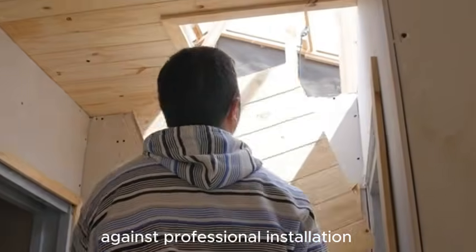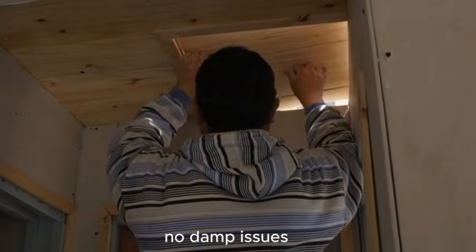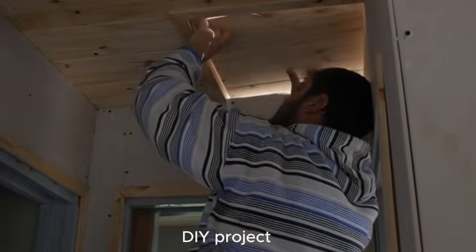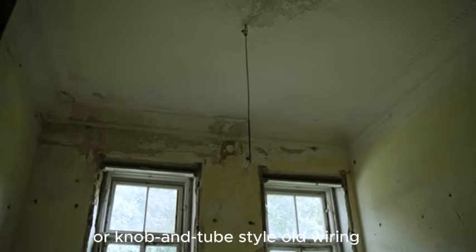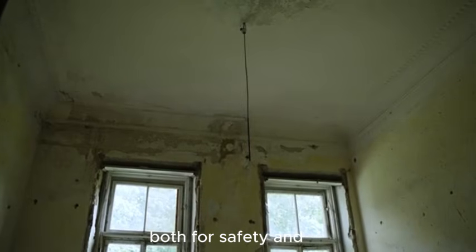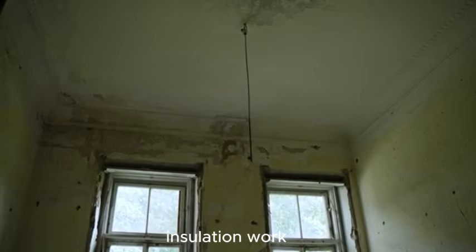Weigh up DIY against professional installation. A straightforward loft with easy access, no damp issues, and no complicated pipework is very achievable as a weekend DIY project. Lofts with limited headroom, extensive existing damage, or knob and tube style old wiring are better handed to a professional, both for safety and because building regulations can apply to certain types of loft conversion or insulation work.